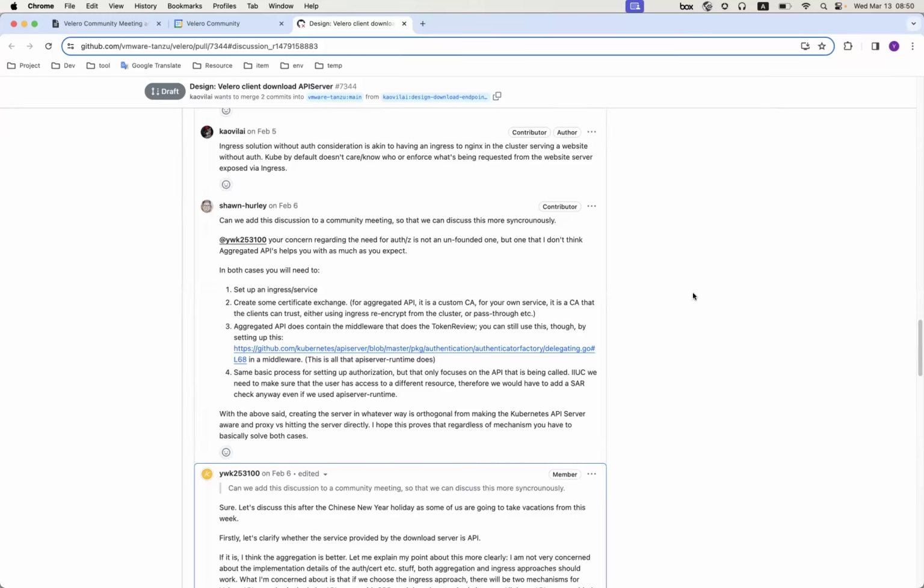Because you're right, there's like 1,000 ways to do ingress into a pod, right? And you don't want to standardize on one. But if we choose the aggregation way, we need an extra layer. Either way, we need to set up a pod HTTP server to serve the content. That part is for sure. But for the aggregation layer, the extra work is we need to set up a new kind group, a new kind. Yeah, you have to register all that with the API server using an aggregation API resource, and all of that. Set up a CA to talk to each other.